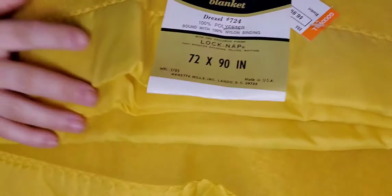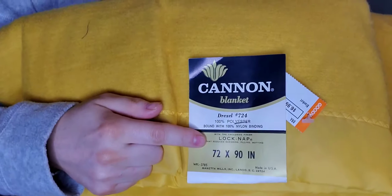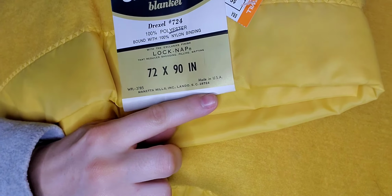One of the items that I got was a vintage blanket. Here is the tag. Now, I think this is the third time I've ever found a dead stock blanket. Do you see it says made in the USA? You want to look for that for the vintage blankets.